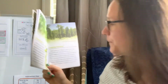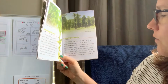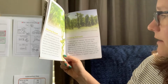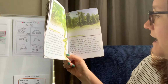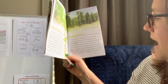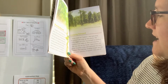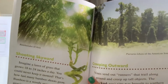Creeping outward. Vines send out runners that trail along the ground and creep up tall objects. The kudzu vine was brought to Southern America from Japan in 1876, and it became the vine that ate the South. Each runner can grow 12 inches a day, and each plant has many runners. This trailing, climbing creeper can take over entire stretches of ground, trees and all.